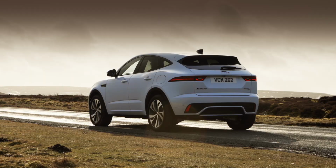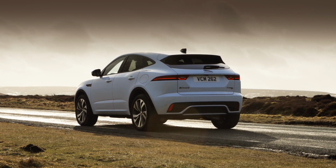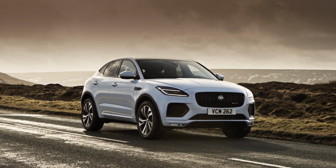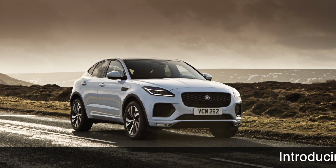The new E-Pace has Jaguar performance at the heart of its DNA. The vehicle is engineered with a strong, lightweight body shell, delivering enhanced handling and performance with impressive fuel efficiency.